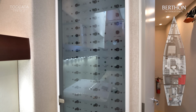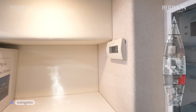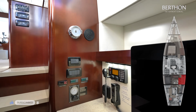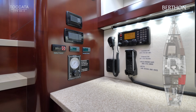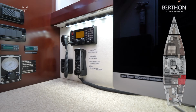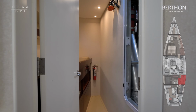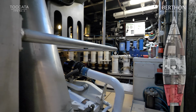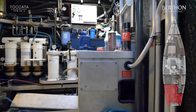And then we're just going to the control panel here. On FPBs this is always very clear. Tank tenders, communications equipment here. She's got VSAT, sat phone, Iridium, VHF, all the stuff that you would expect. She's totally equipped for world cruising. And then we go into the second guest cabin and into the most amazing engine room.